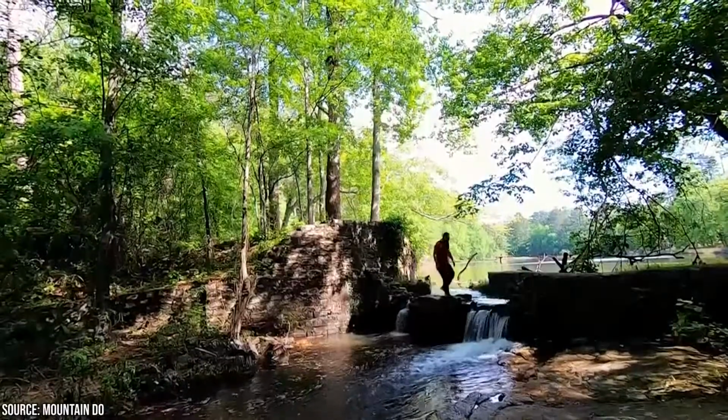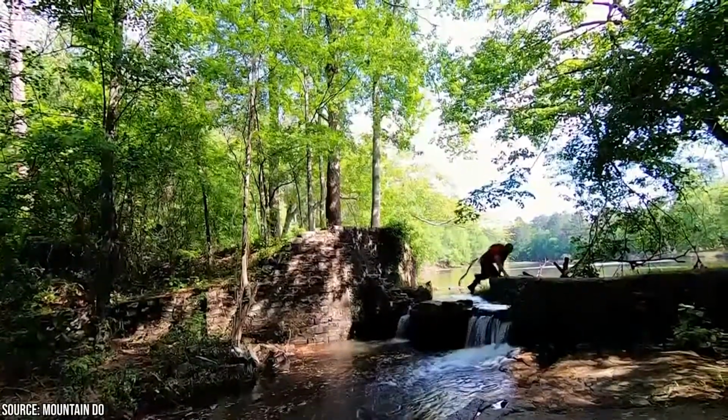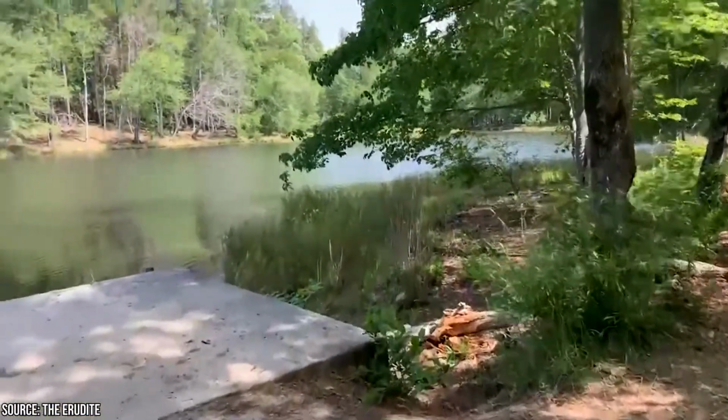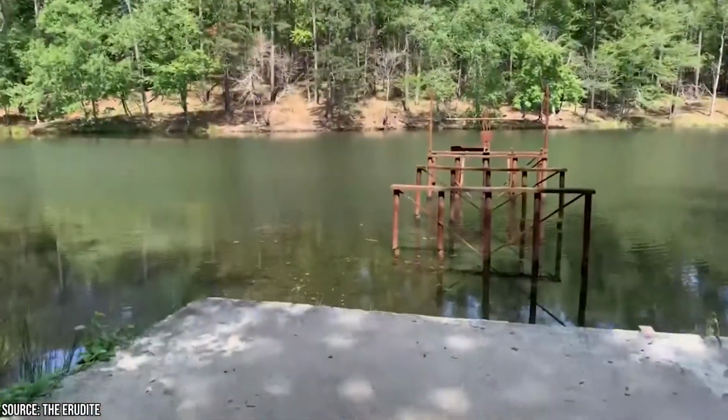You should consider visiting in the evenings to enjoy the sunset. And as with the Silver Comet Trail, you'll want to visit Arabia Mountain at least twice. It's a great place to visit to reflect upon your trip to Atlanta and everything you've enjoyed on your vacation.